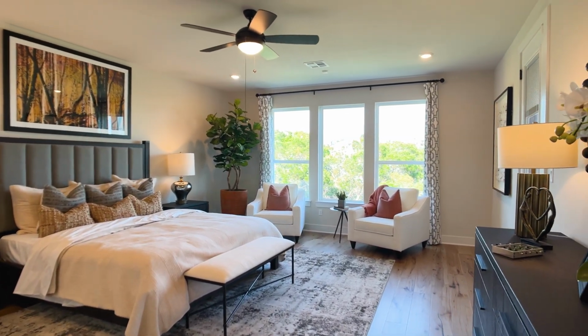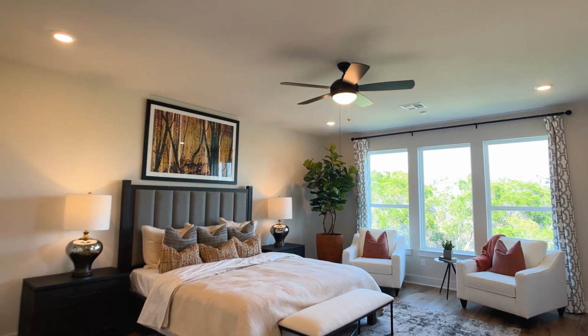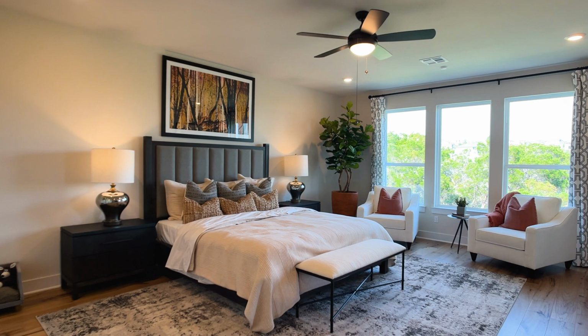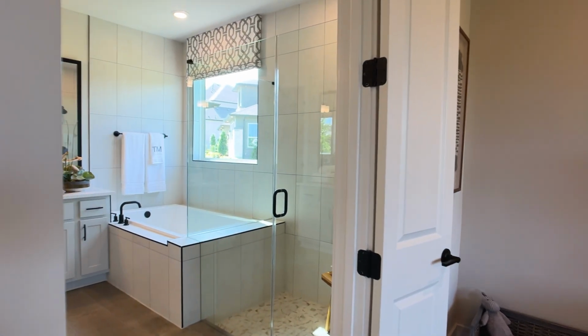You're seeing a really good size in this bedroom. That is a very large king-size bed, and it does not take up much of this room. You can see that extra sitting area there on the back wall with all the windows. And when you see this primary suite bathroom, I think you're going to agree it's absolutely beautiful.